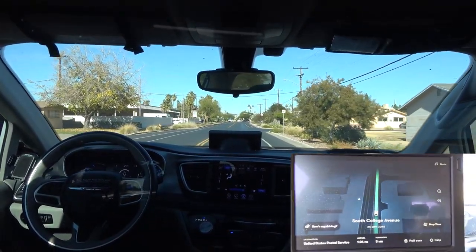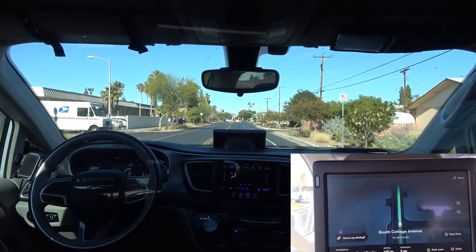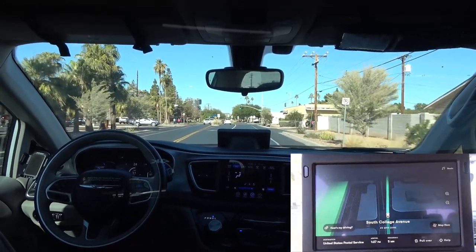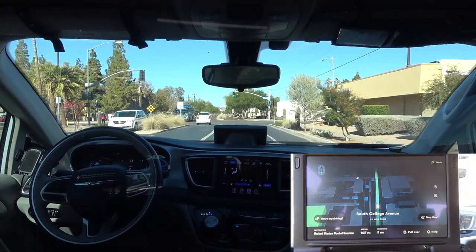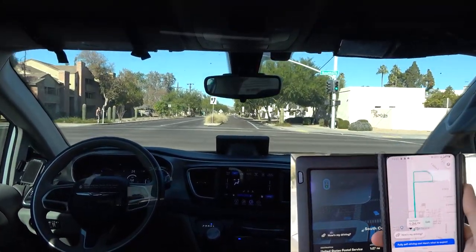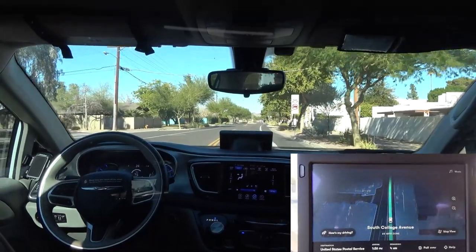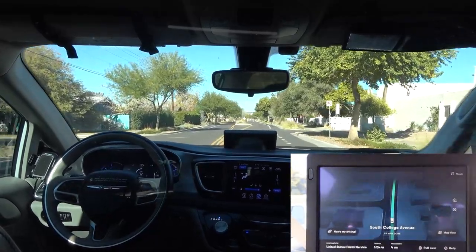Proceeding on South College Avenue. Okay, second try? Maybe? Oh. Actually, no. Well, this is interesting. So it wants to do that little maneuver. I mean, hey, I'm here for the ride, so whatever happens, right?